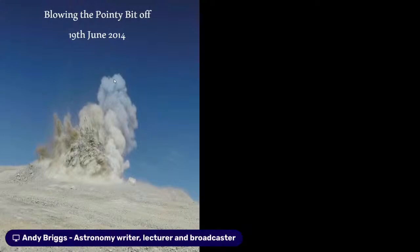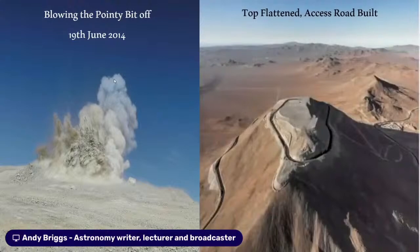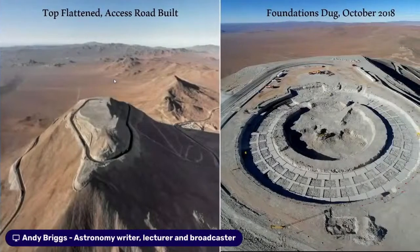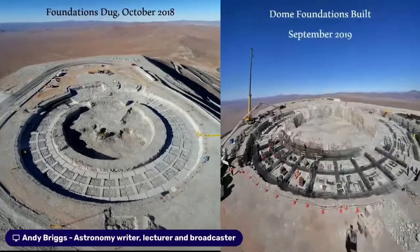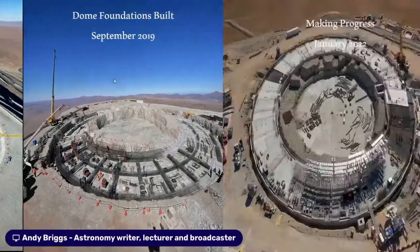This happened on the 19th of June 2014. So that was the explosion blowing the pointy bit off the mountain. And then the top was flattened. The access road up to it was built, which obviously took a while. And the foundations were dug by October 2018. Then the foundations and the steel rebar for the dome and everything were put in by September 2019.